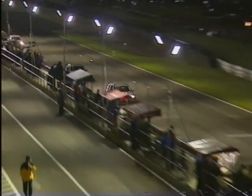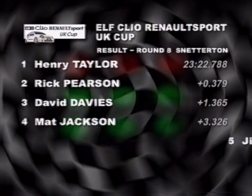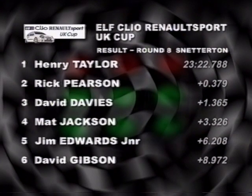What a way to finish the Renault Clio race in darkness here at Snetterton. An absolute classic, and Henry Taylor, a battling finish. 0.3 of a second from Rick Pearson. David Davies 3rd, Matt Jackson holding on to 4th, with Jim Edwards Jr., the championship leader, 5th, ahead of David Gibson.